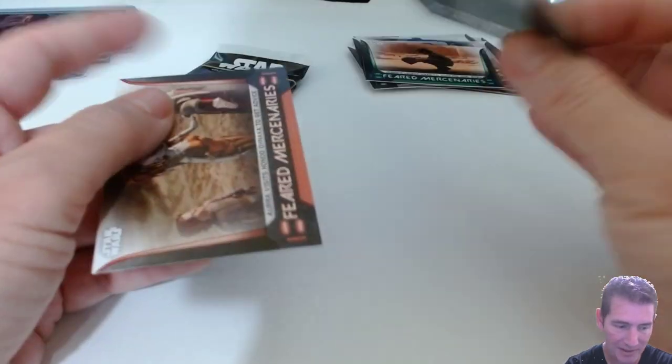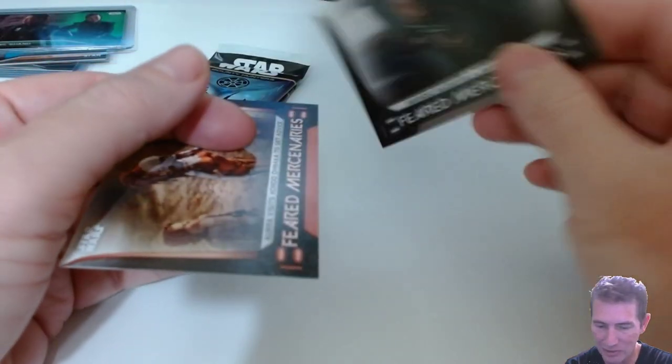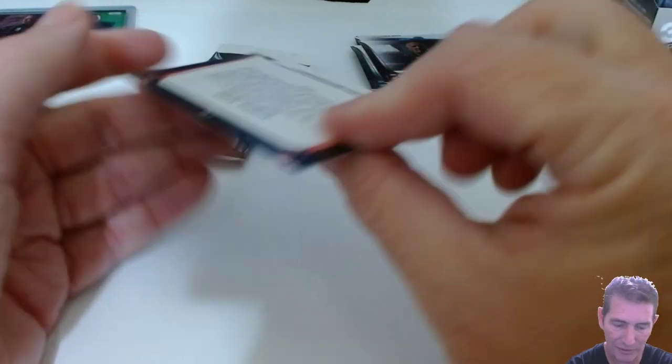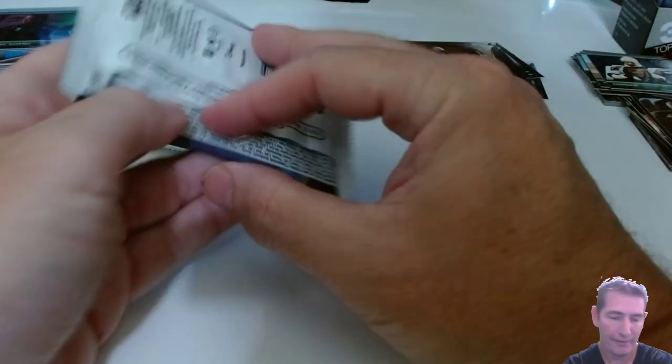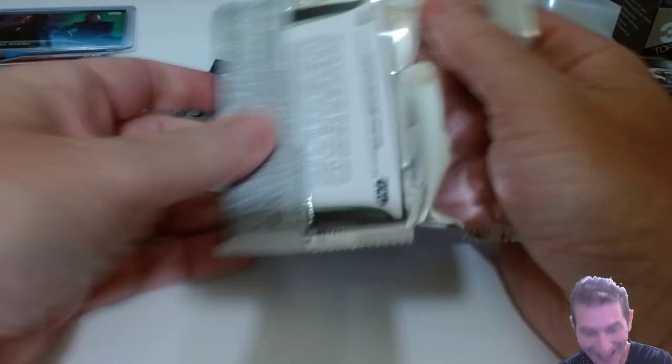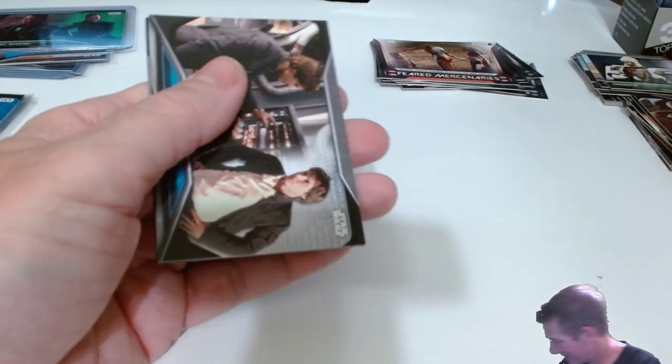Boy, if this keeps up, this is going to be some fun ripping, man. Getting two numbered parallels out of every freaking blaster. There's no way it's keeping up. No way. I hope so. I had a feeling. I had a feeling.